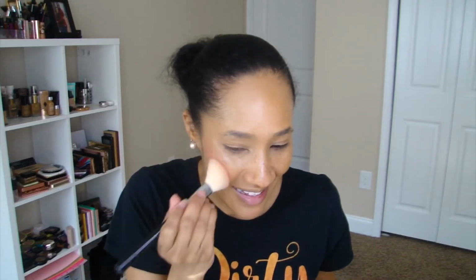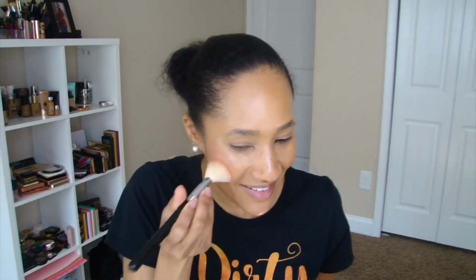Take some more, and then I'm going to use my blush brush. This is by Sigma. This is the F40. It's actually a contour brush. Oh no! It's actually a contour blush. I just dropped my blush. Okay, so that seemed to pick up more product. Okay, yeah, there we go.